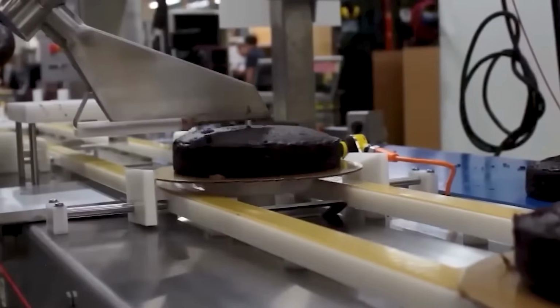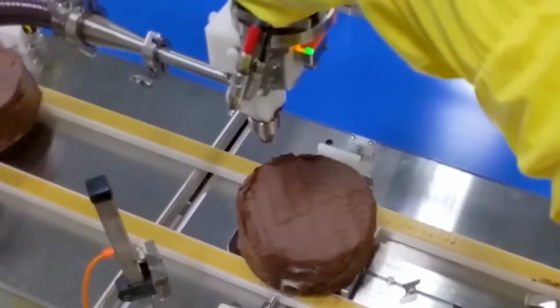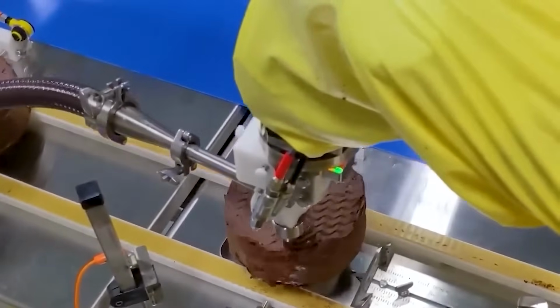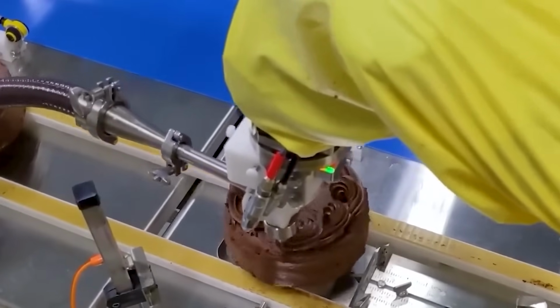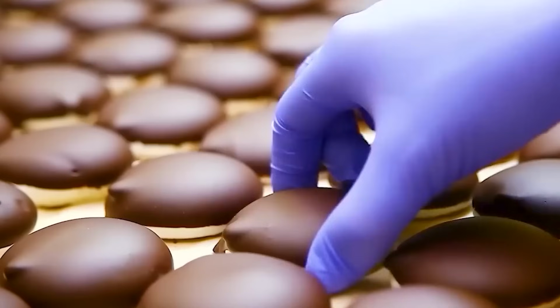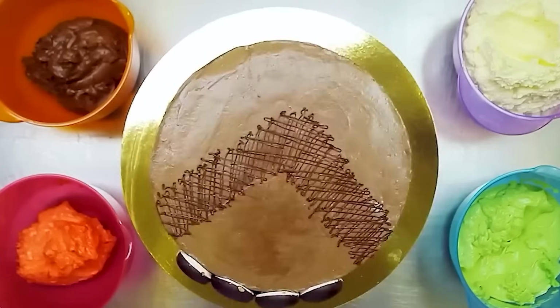Some factories use airbrush systems to add gradients of color or decorative effects. For cakes that require intricate designs, programmable robotic arms pipe decorative elements with incredible precision. Sprinkles, chocolate shavings, or edible glitter may be added using automated dispensers.